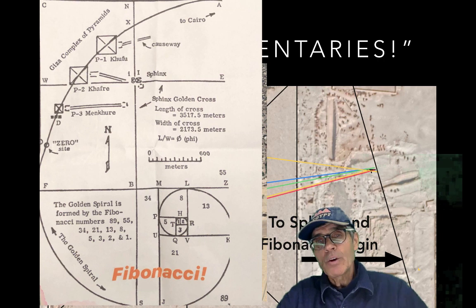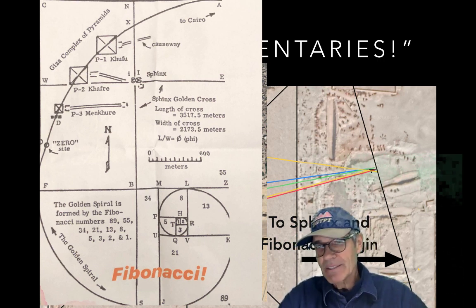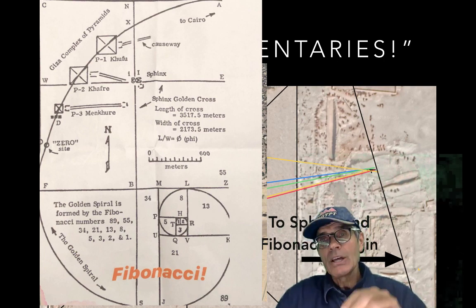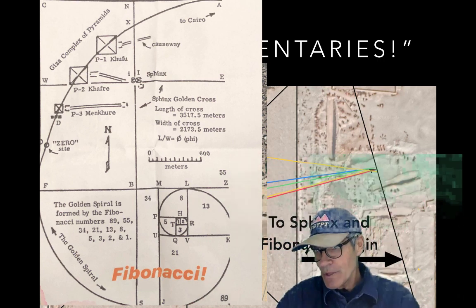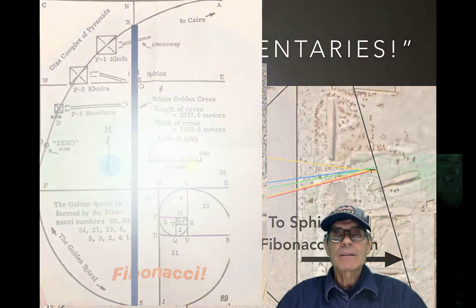And I've been to the origin point. It's really kind of mystic. Come on tour with me sometime. This is a little understood part, little known, probably almost nobody knows about it. You'd be one of the few if you go with me. And so that pointer of the 5 pointers is saying this is important because it goes through the Sphinx and to the Fibonacci origin here. Kind of interesting side note here.